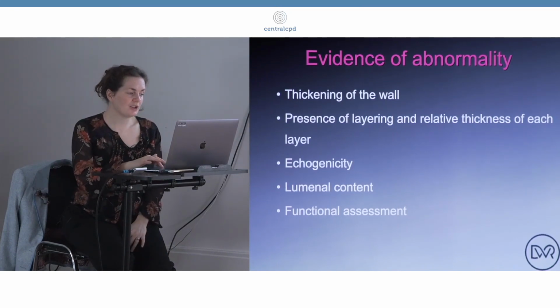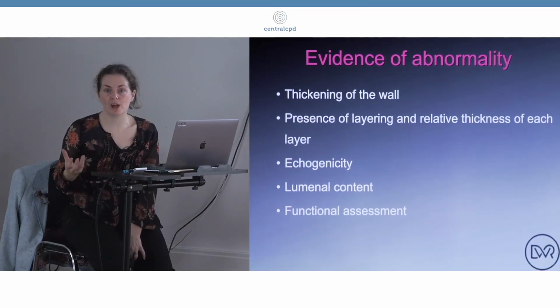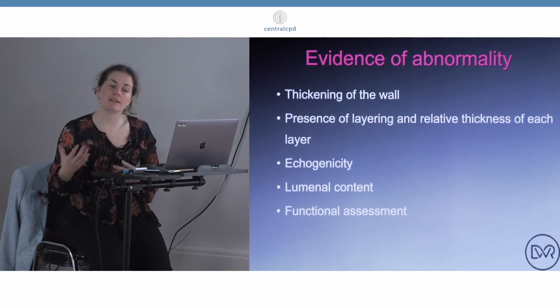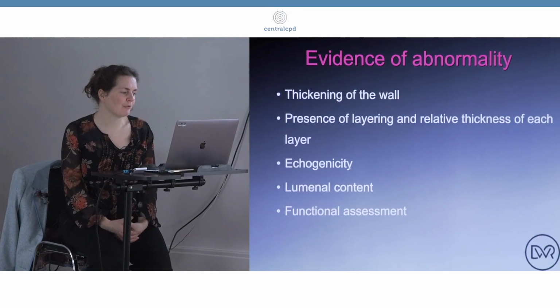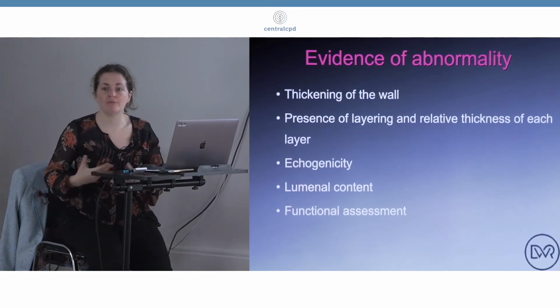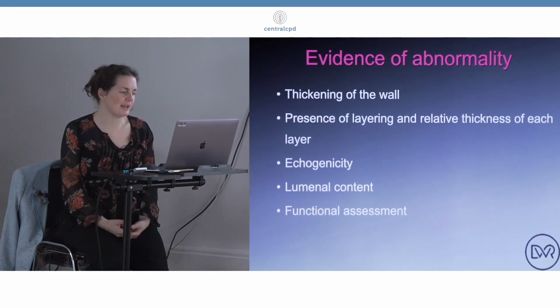We want to look at the echogenicity. So sometimes we'll find the mucosa, which should be black, becomes speckled or a little bit more echoic, and that's often a feature of some abnormality, although there can be a little bit of change of echogenicity associated with recent eating, so this applies more to starved patients.